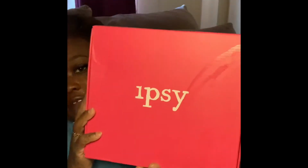So every month, as you know, I've been getting Ipsy for about 1.5 years now, and I just recently upgraded to their Glam Bag Plus plan. Last month was my first box, so this is my second box, and this is what the box looks like. This is a $25 a month subscription.